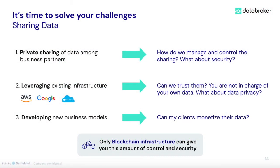Organizations like yours are looking to sharing data with other parties. But how do you do that? What about private sharing? How can you share data with another party? Are you going through cloud infrastructure like AWS, Google, or Azure? But what about privacy? What about this third party accessing potentially your data? Is it safe? How do I develop a new business model? How can I monetize the data that I have?